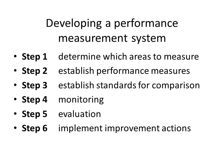How do we develop then measurement systems? Determine the areas to measure, establish the measures, establish the standards for comparison, monitor, evaluate and implement improvement actions. So a standard 6-step measurement system development.